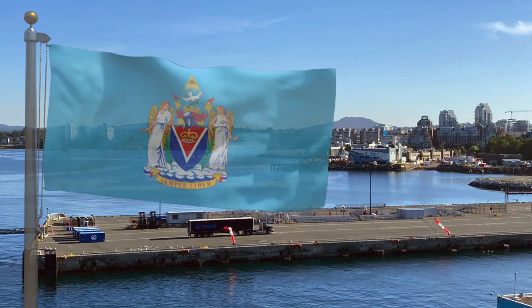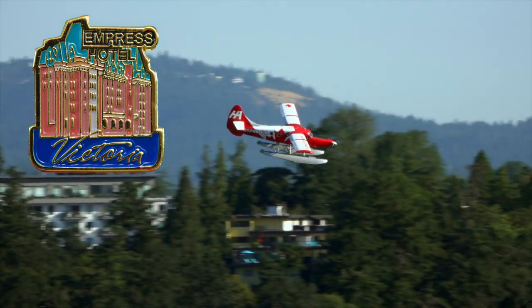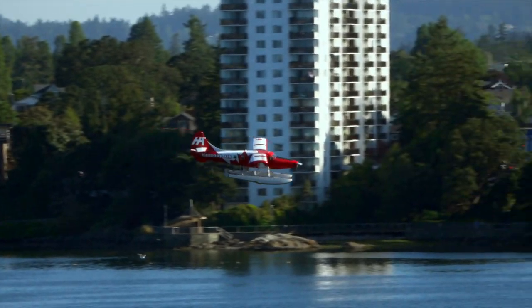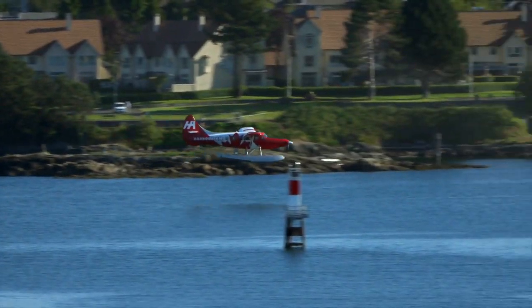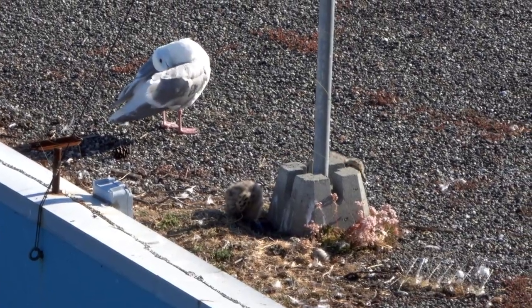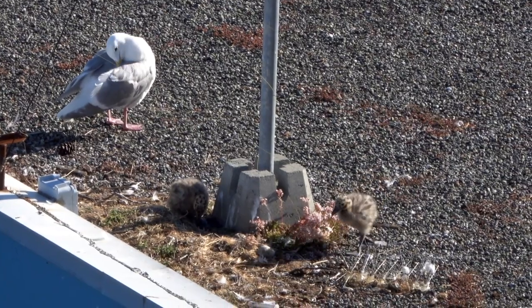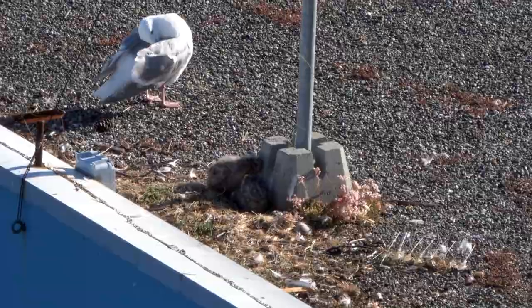A bright sunlit day heralds our arrival in Victoria, British Columbia. You have to put up with the aircraft videos because I'm a bit of a plane buff. Nope, there is no shade on the other side. I guess I will have to settle for this patch.